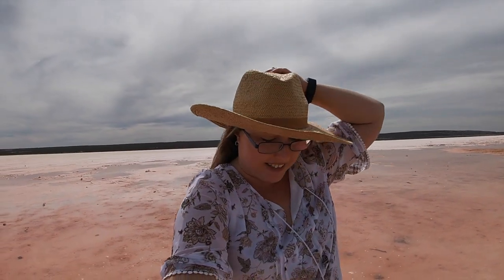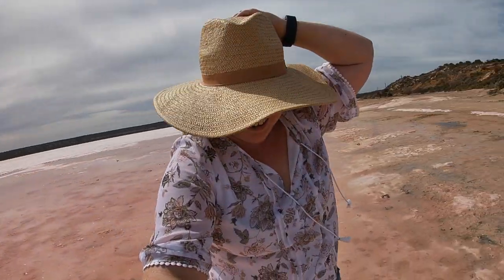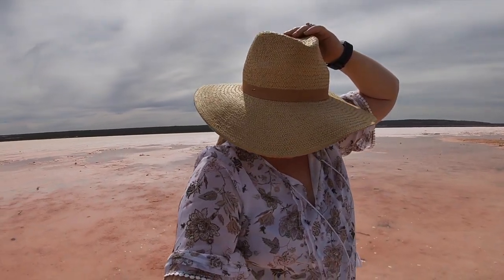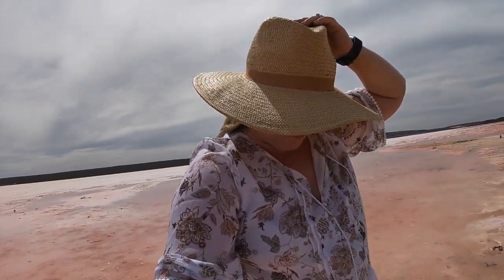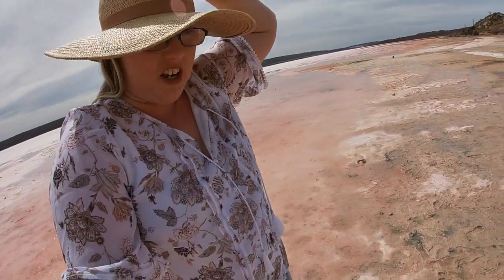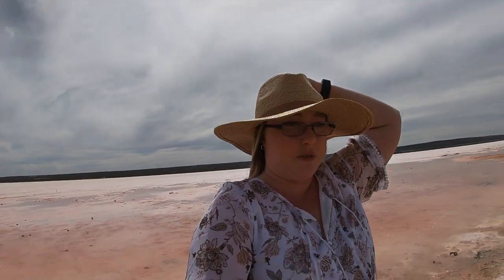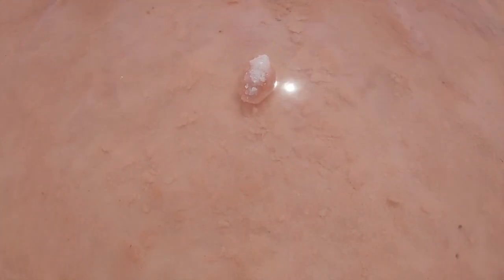So this is it, guys. This is the pink lagoon, the Hutt Lagoon Pink Lake. In the water, it feels really gritty, like sand. And there's lots of dried up salt on the beach. You can see it. Obviously, I think the lake's quite low. I'm not sure if it would normally be this low because of all the drought that we've had here in Australia. We've even got some salt icicles.